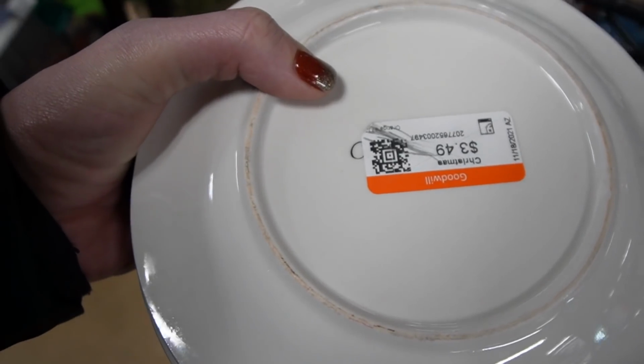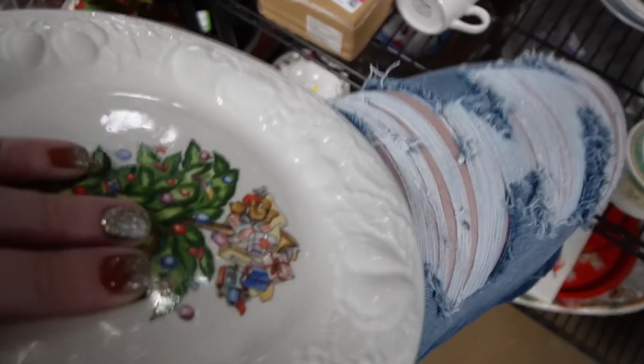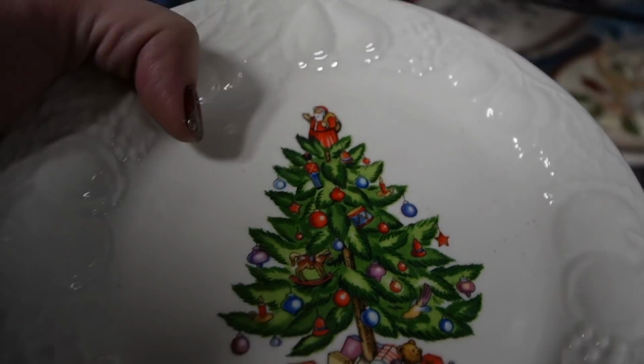Right, well, I think I'm trying too hard to get this to peel because it's just not happening for me. But I noticed these plates, and they do have the Santa Claus on top, and usually that's a good indicator that they're Spode.